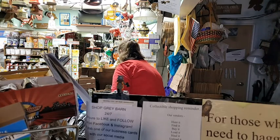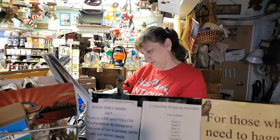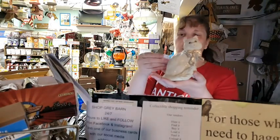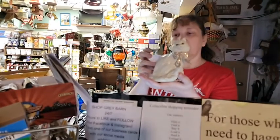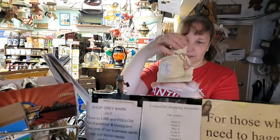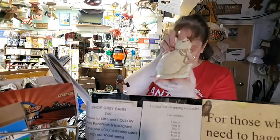All right, get ready, because I know you all love these Lenox cats that we bring up. This one is Sitting Pretty, no box. This is made in Taiwan, this one. And she is just $12 from Auntie's Attic. And she stands about 5.5 inches tall. It's a very pretty little kitty cat for just $12 from Lenox.